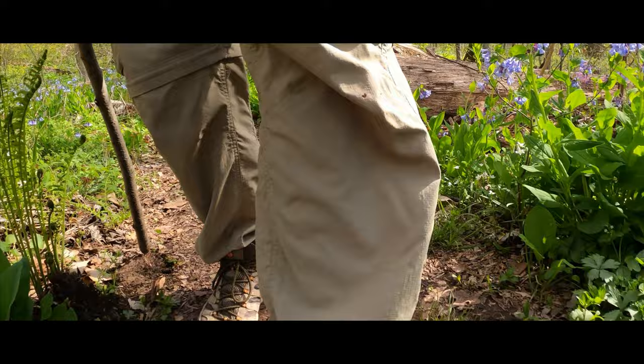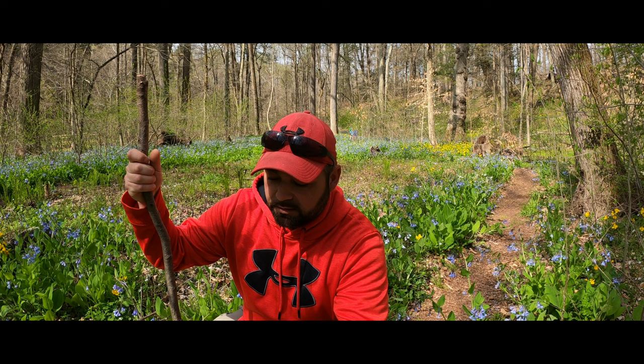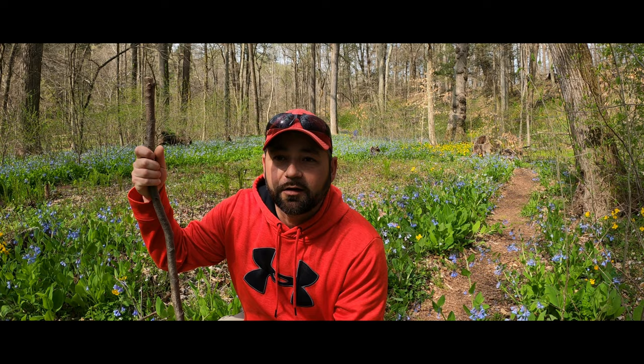All right, my friends, this field of wood poppy, which are the yellow flowers, and the Virginia bluebells. This is the most beautiful field of wildflowers I've ever seen. It's even more impressive than Shank's Ferry from last week, if you can believe that. What a special place here. This is remarkable.